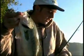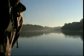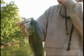And this bass hit, high tide was about an hour ago, so we're just starting to see the tide turn out a little bit. And this fish actually engulfed the spinnerbait up on the surface in a blowdown here that we have in Hall Creek.